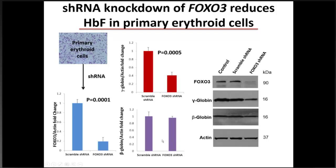Again, since our goal is to find a therapeutic for sickle cell anemia, we wanted a target that would be gamma-specific. So if it altered both globin chains, it wouldn't be a specific target. We certainly wouldn't want our sickle cell patients to be making more sickled beta globin. We want them to make gamma globin, fetal hemoglobin, and not sickle. So here's the Western blot showing knockdown of FoxO3, leading to reduction in gamma globin while beta globin remains unchanged.